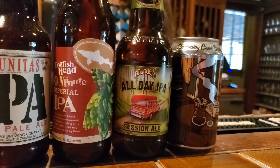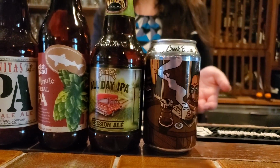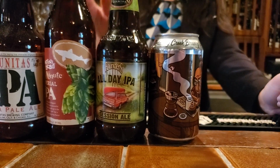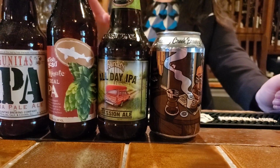Then we got into this: people cannot drink Imperial IPA all the time. It has terrible consequences. You know, it's just too much. You can't drink a 6-pack of that by yourself and feel good.